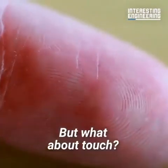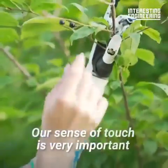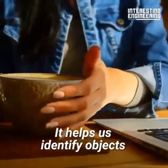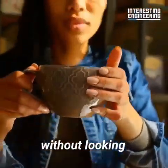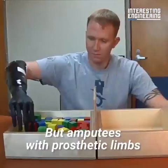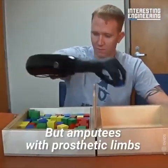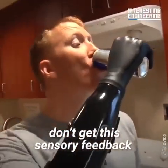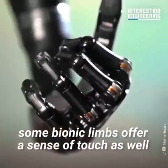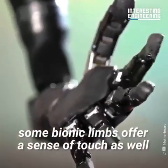But what about touch? Our sense of touch is very important to our everyday lives. It helps us identify objects without looking and tells us how much pressure to apply in order to pick it up. But amputees with prosthetic limbs don't get this sensory feedback about what they're touching. So now some bionic limbs offer a sense of touch as well.